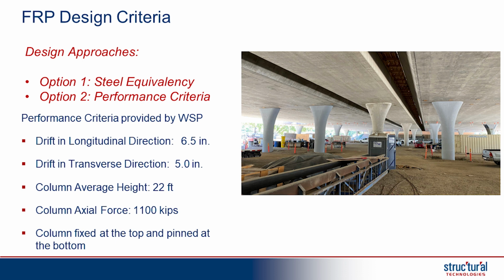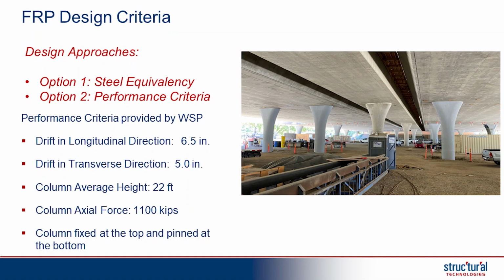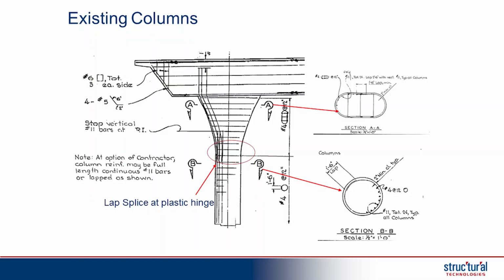We could do a steel equivalency, top to bottom: how much carbon fiber fabric do we need to equal the steel from top to bottom. But based on the performance criteria provided by the engineer shown here, we looked at optimizing based on the performance criteria, addressing this from top to bottom. We also had to account for the plastic hinge at the middle third.